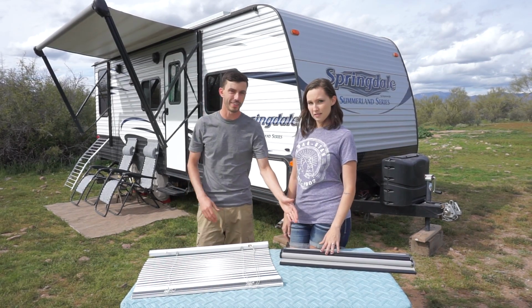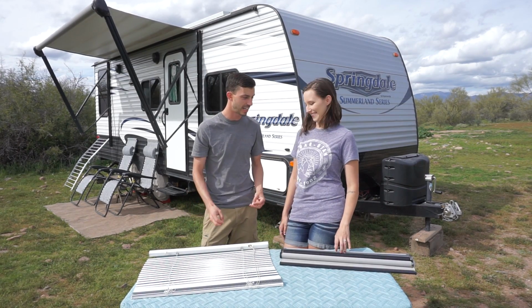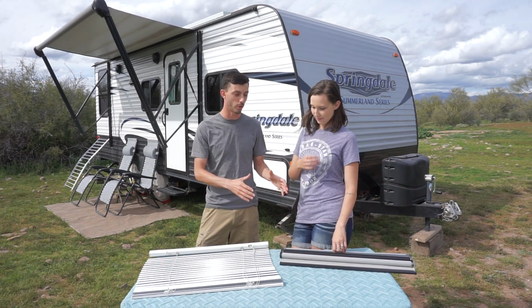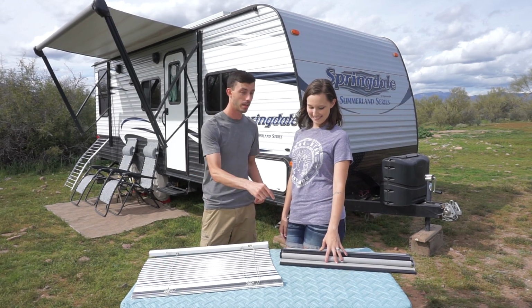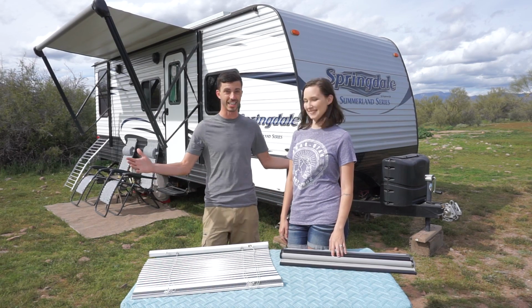Yeah, the operation on these is just so much smoother. It's not all wonky like with these. They look great, and the number one thing that we're going for with these is they just block the light completely. Yes. You want it to be dark in your trailer, day-night roller shades. For sure. But let's get to the install.